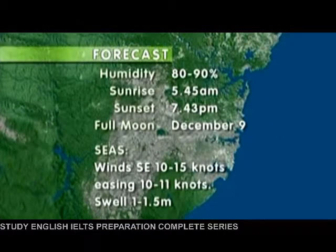Humidity will be high again today, ranging from 80 to 90% across the metropolitan area and possibly for the next 5 or 6 days. Sunrise will be at 5:45 a.m. and the sun will set at 7:43 p.m. The next full moon will be on December the 9th. For those interested in fishing and surfing, windy conditions will prevail all day, with winds gusting from the southeast from 10 to 15 knots, then easing to 10 to 11 knots by late afternoon. Swells along all Sydney beaches will range from 1 to 1.5 metres.